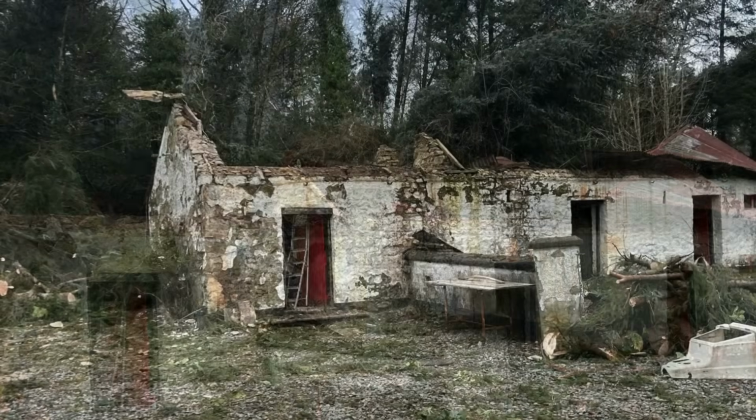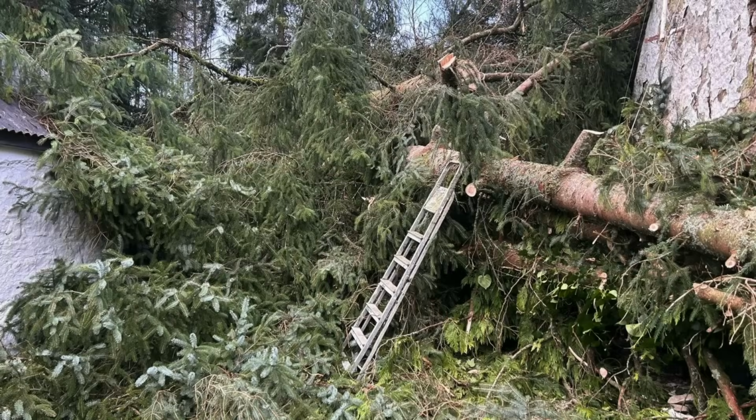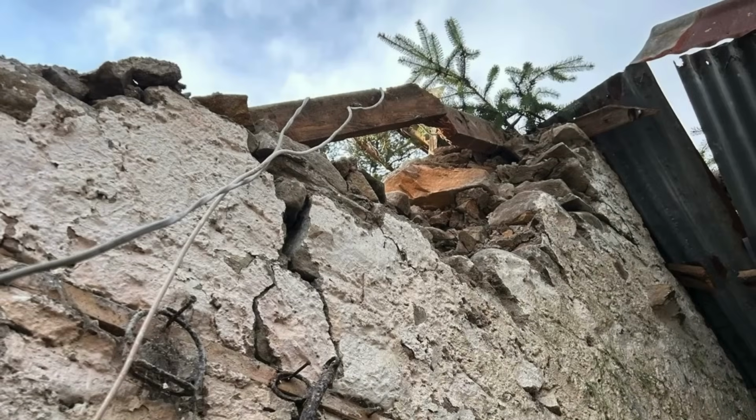which took many weekends of chainsawing, many man hours. The tree was just absolutely huge. It wasn't just structural damage, it was everywhere. The garden, the yards, the paths were all blanketed in broken branches and pine.